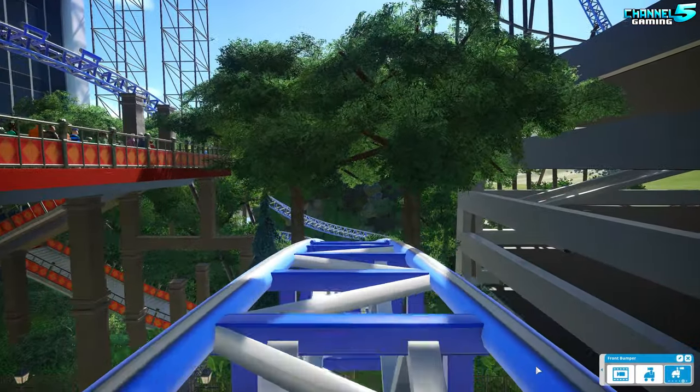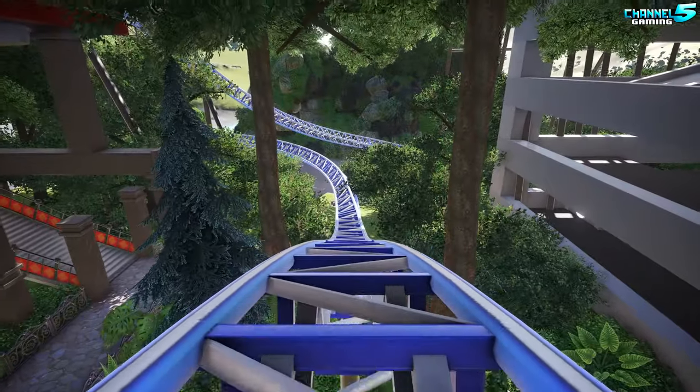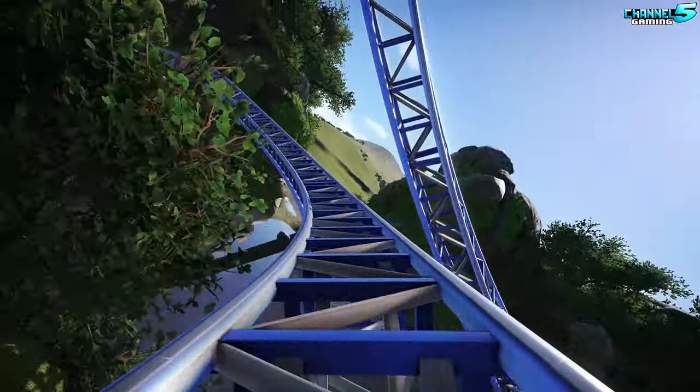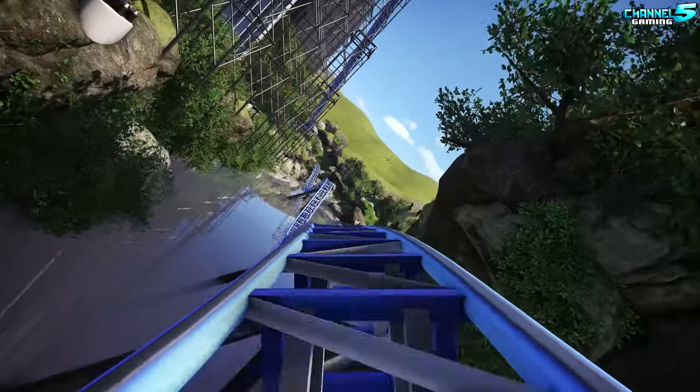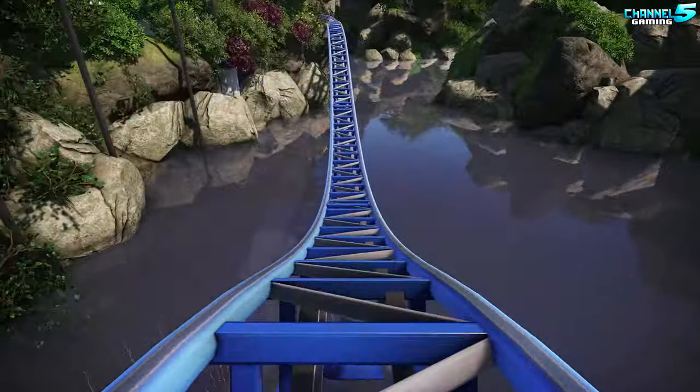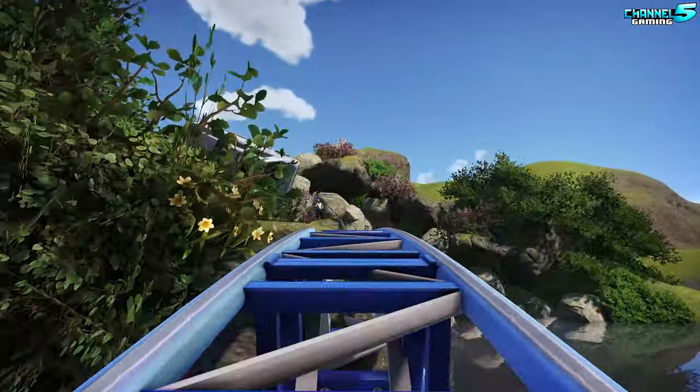Let's check it out during the daytime. And look at all the sunlight coming in. It's hitting that track, the surrounding environment. It's looking just gorgeous. The reflections off the water. There's the falling guy there, looking beautiful at the daytime. This is going to be a completely different experience.